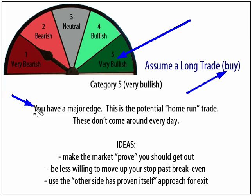These are the type of trades, depending on what style trader you are, that you really want to be pretty liberal with your risk management on the plus side, because these are the type of trades that can really run for you, and you want to maximize this. So earlier when I said you want to make the market prove that you should stay in on the bearish or neutral trades, in this case, we feel like you should make the market prove that you should get out.